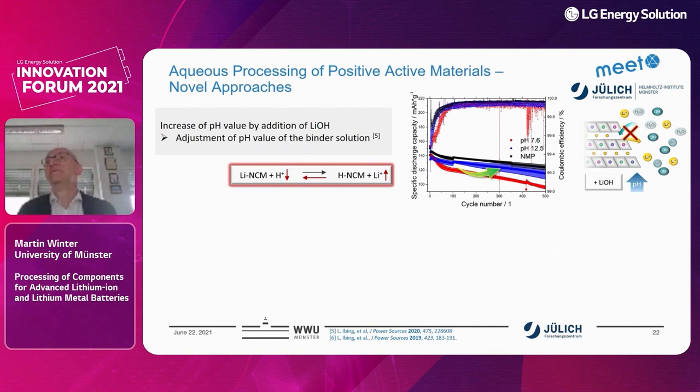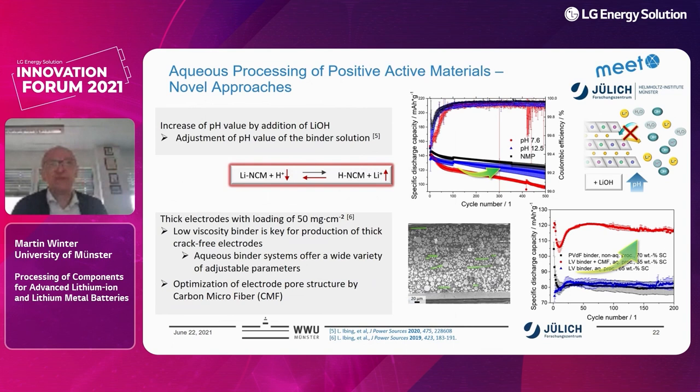NMP is still a little bit better, but it's much better than the reaction that is taking place at a pH of 7.6. It means almost neutral pH. What is very nice is with aqueous processing, it's much easier to make thick electrodes. Thick electrodes with a loading of 50 milligram per square centimeter, we have done in work that has been published recently. This is an electrode which has a thickness of about 250 to 300 micron.